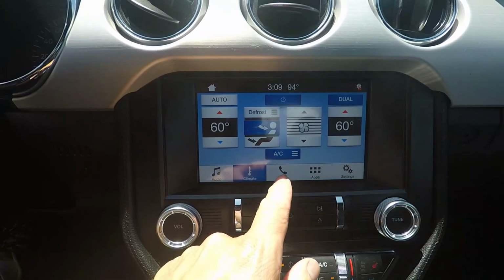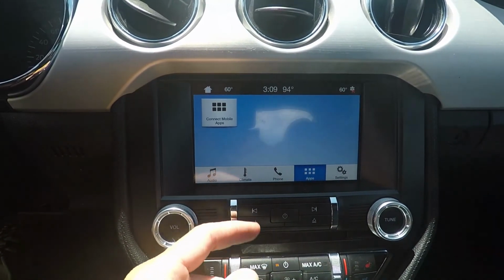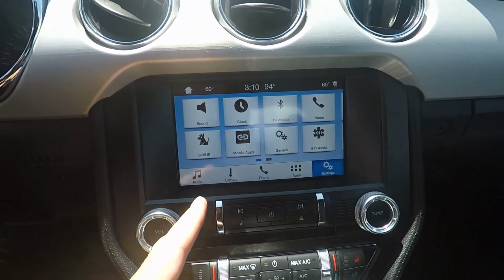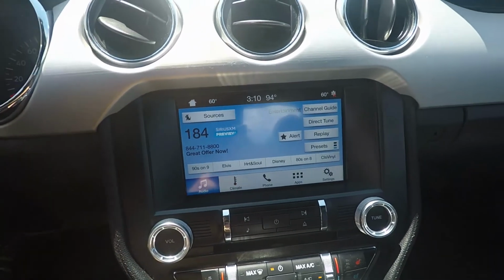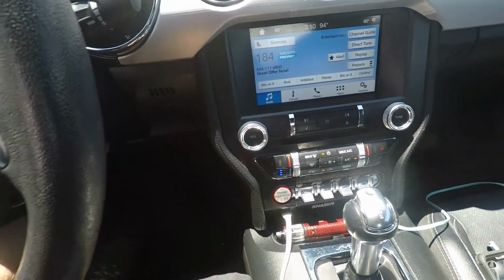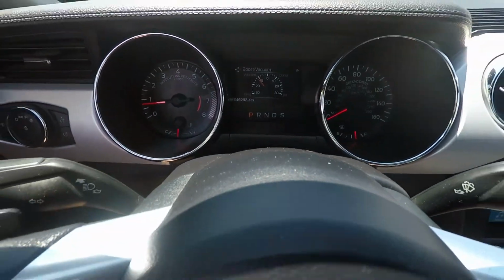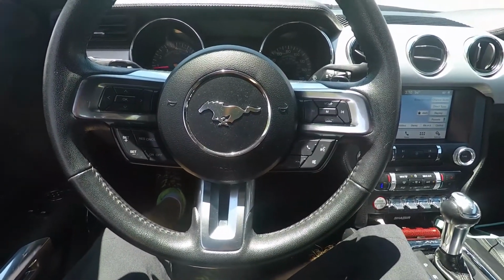Dual zone climate control. Phone. So this is our 2017 Mustang EcoBoost Premium. It has a Sync 3. I do not know how to use everything yet. This is just a general idea of what it's like to own one of these for about 3 days now. I was driving a 2014 Ford Focus hatchback, and the transmission went out right after warranty. So we found this one used for a good price and we traded it in.